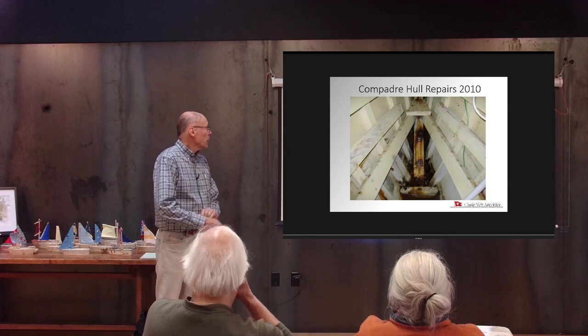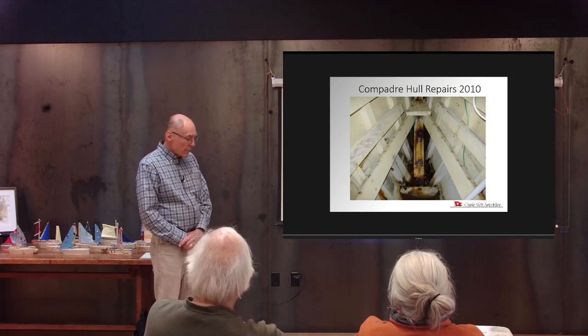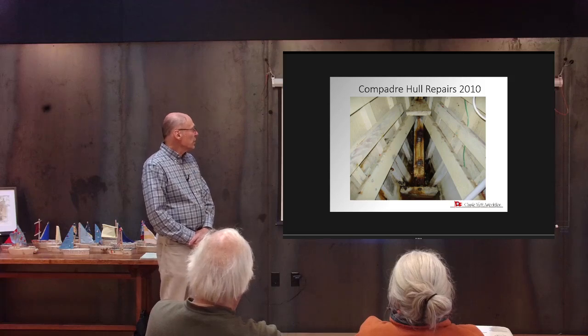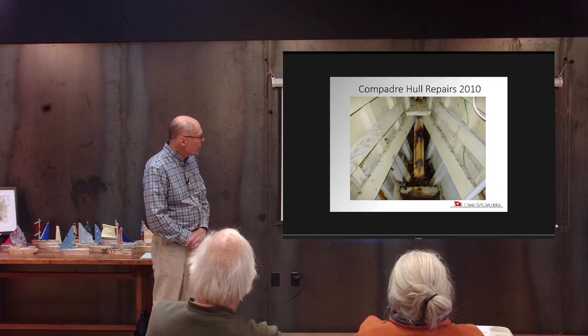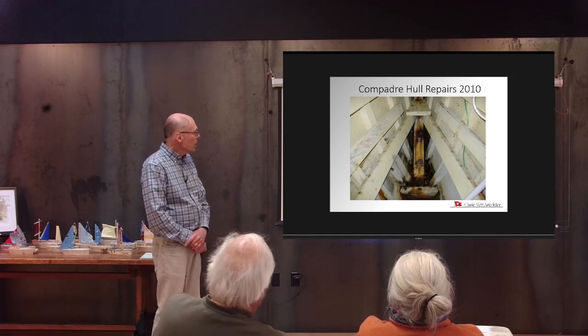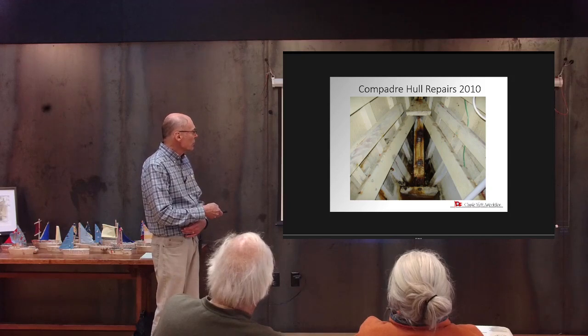Okay, I'll just run through a little bit of a history of this repair job that we did, a small restoration job, if you will, back in 2010 on the Compadre. This is the way the bow area looked when we bought the boat. You can see a lot of discoloration here along the stem, lots of rust.